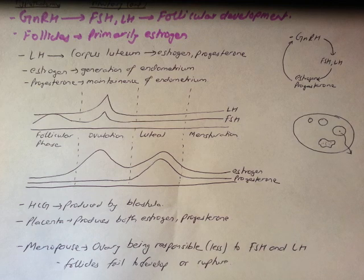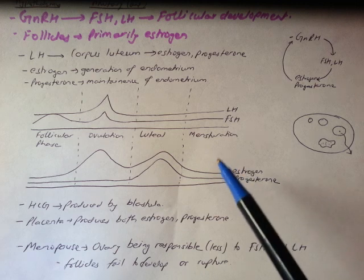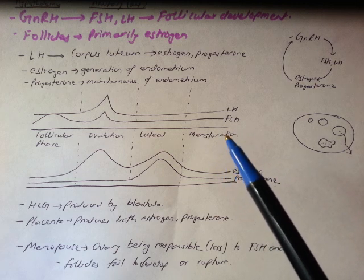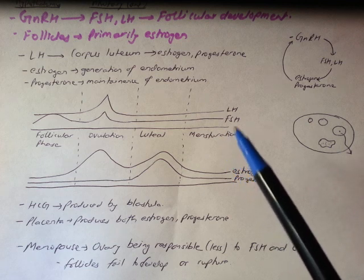In the first part, we sort of explained this graph and talked about how menstruation happens. Now, in this part, let's talk about what happens when conception happens. Conception means fusion of egg and sperm to make zygote.